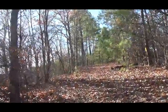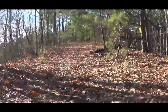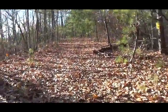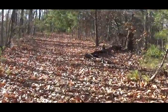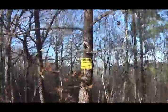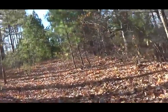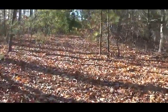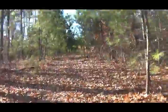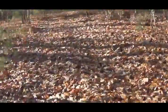Nice little walk through the woods. This is all private property. Not the road, but the park goes alongside of it.